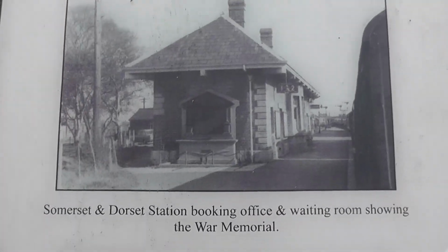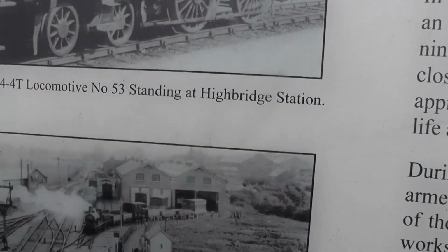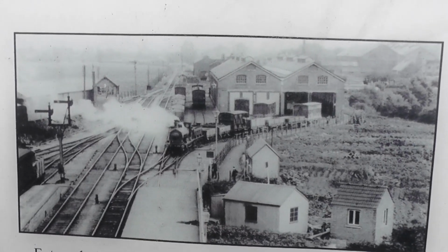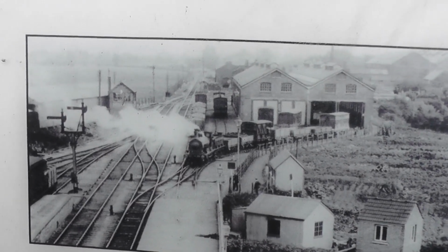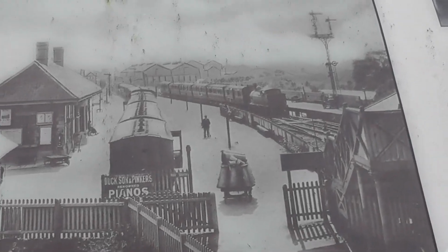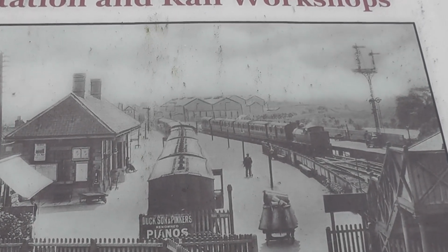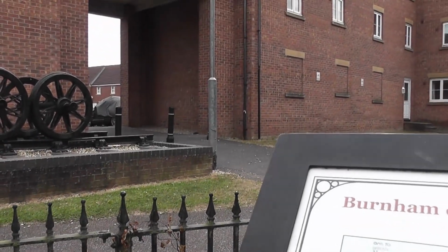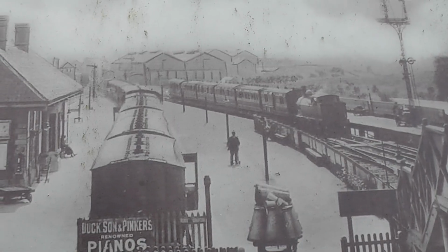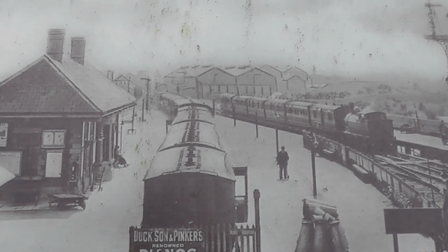Yeah, booking office, engine. The old sidings on the Great Western Railway main line. That's towards Bridgewater. A better look at the station, which was on this side. So this was all station, but obviously now it's just a block of flats.